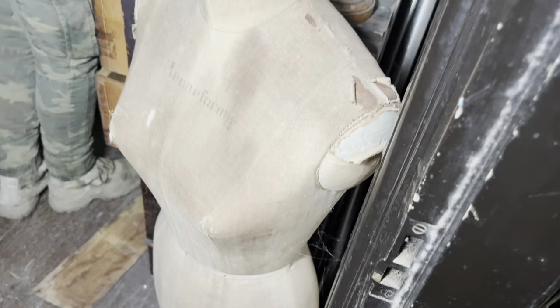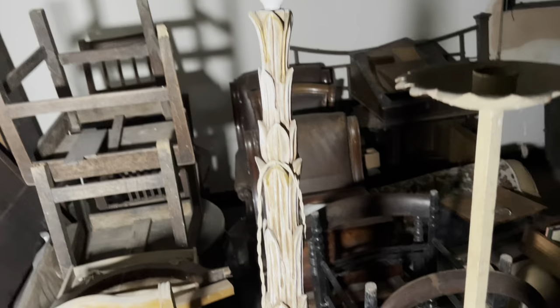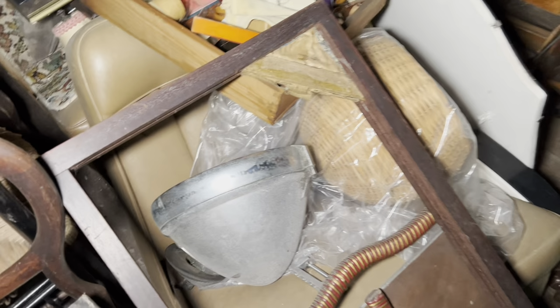Some of these floors feel a bit weird. What is this? Like an old 1930s mannequin. Look at some of this furniture in here. Is this half a car? Old car?